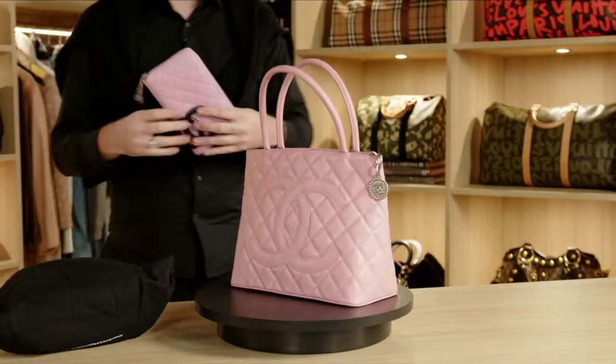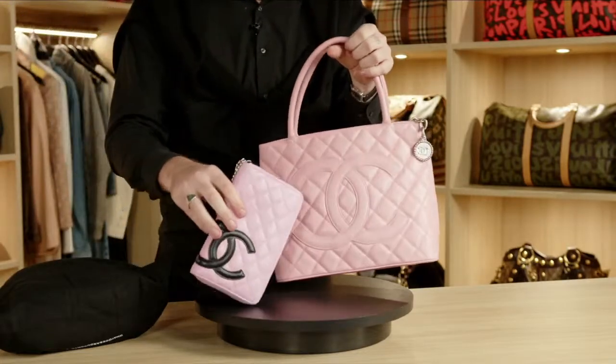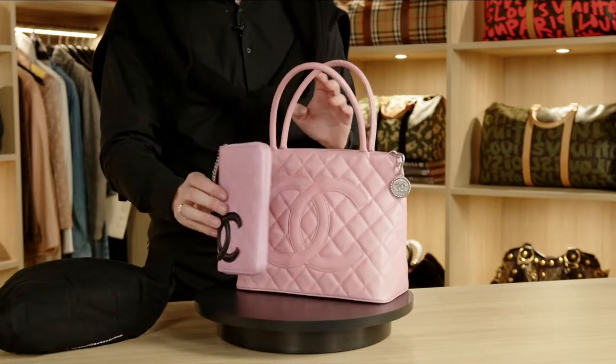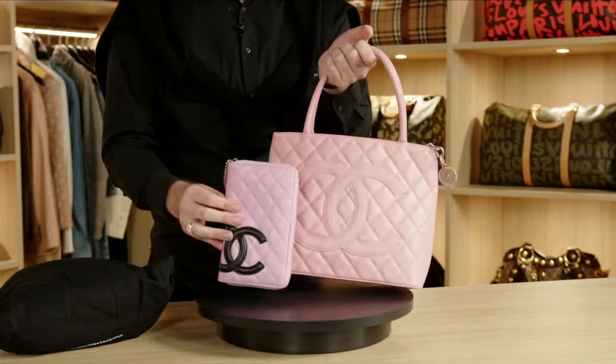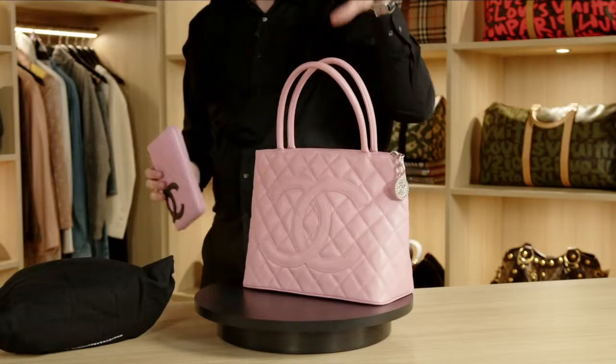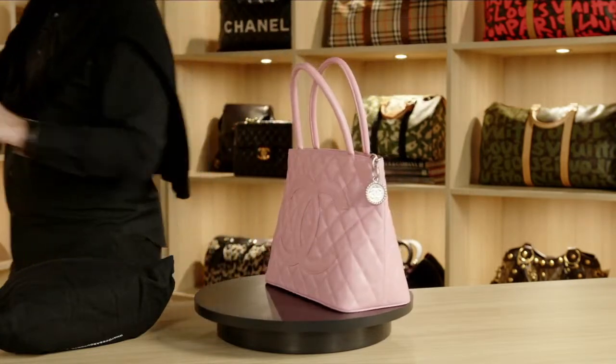I love matching up the different pinks. This is a great pink on pink look. Look at this, a little bit lighter, a little more Barbie-esque, it's more of a pastel undertone. So perfect look here. I love this. If you really want to be over the top Dallas, this is the way to go with this piece.